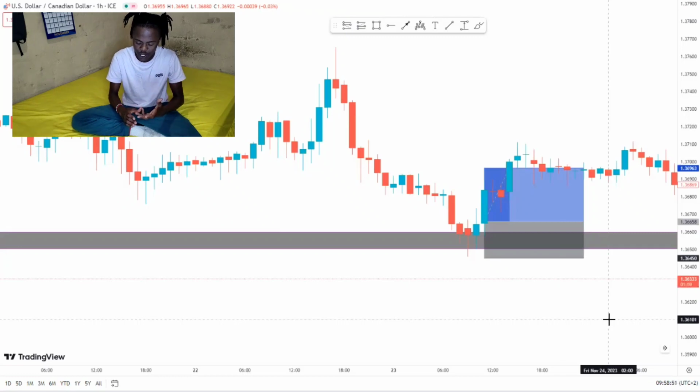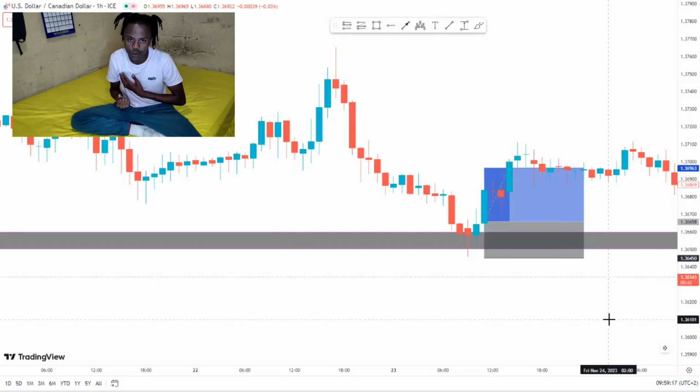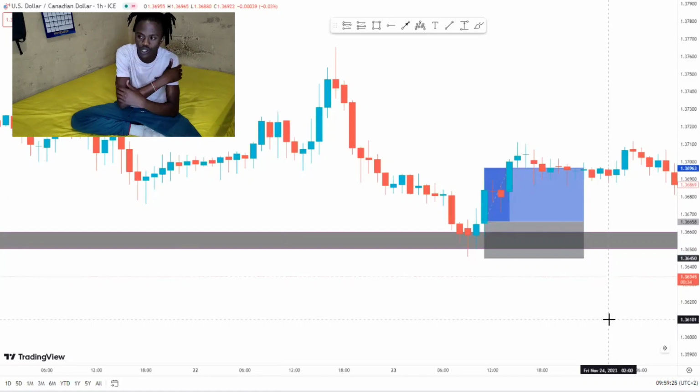Guys, I want you to understand that when you know how to trade and understand your trading, there's nothing that has to hinder you from being profitable, because you base your trades on how you trade and how you look at your risk to reward. I mainly take a 1-to-1, a 1-to-2, and most importantly a 1-to-3. When price reaches 1-to-1, I take some profits. When price reaches 1-to-2, I take more profits, and when price reaches 1-to-3, I close the whole trade, because I mainly trade a 1-to-3 risk to reward.